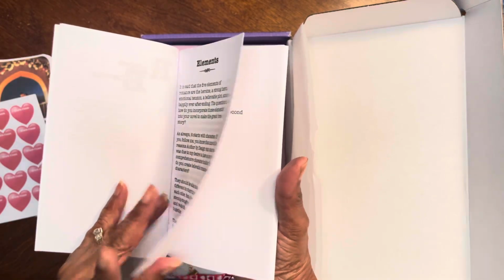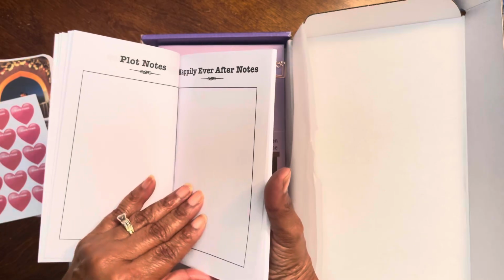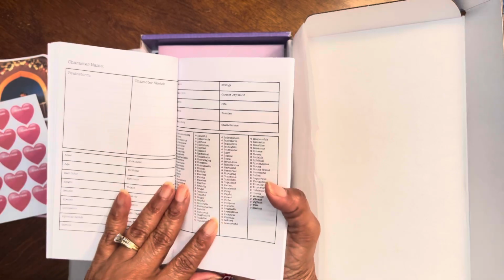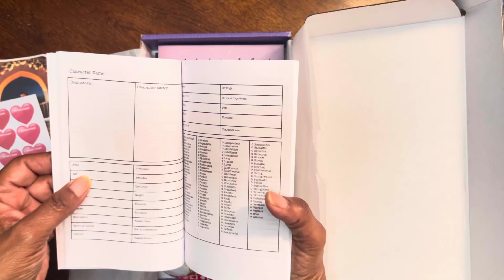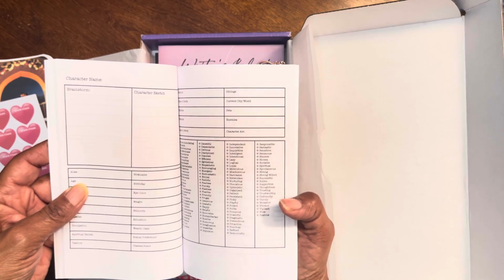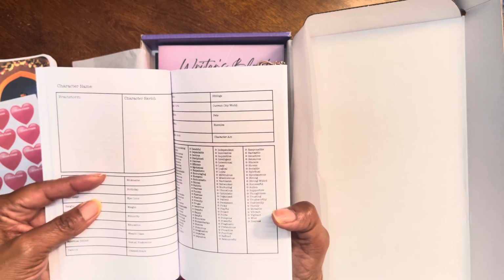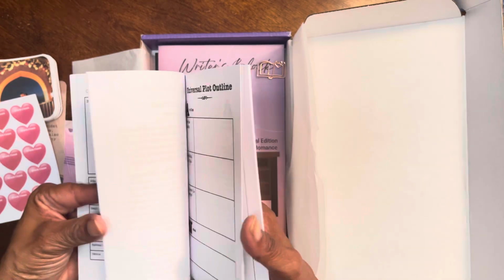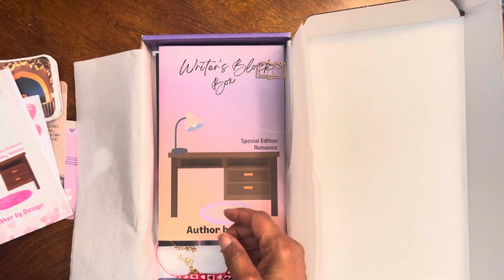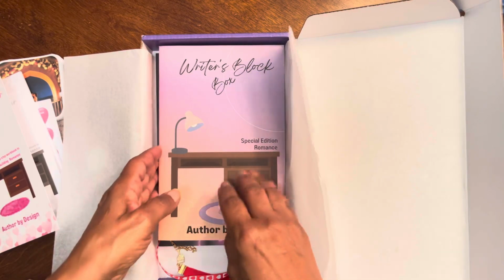So it talks about elements, tropes, for you to take some notes, character building. Oh, wow. And you could break down your characters, create a character sketch, some different adjectives to help you describe your characters and help you take notes. So this is great. That'll be a great little tool to use. So I will hold that.